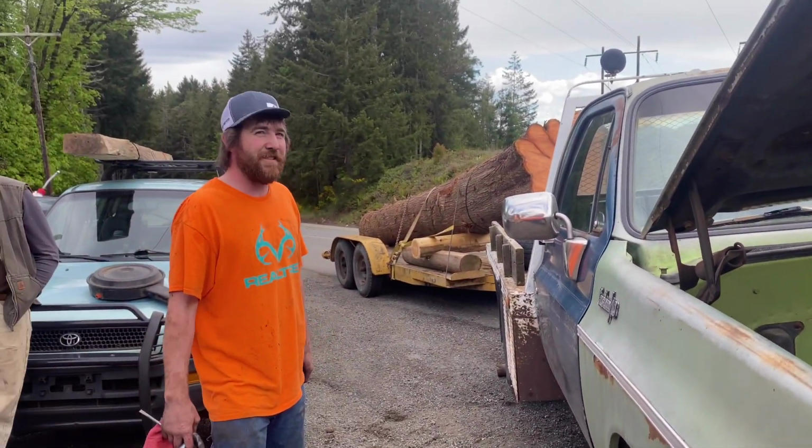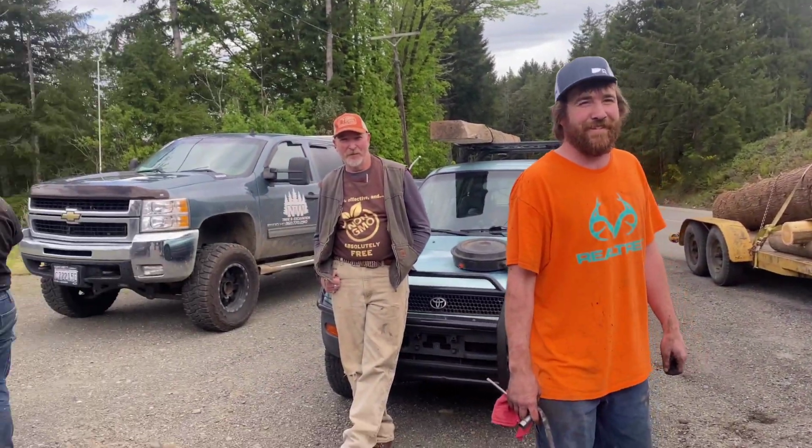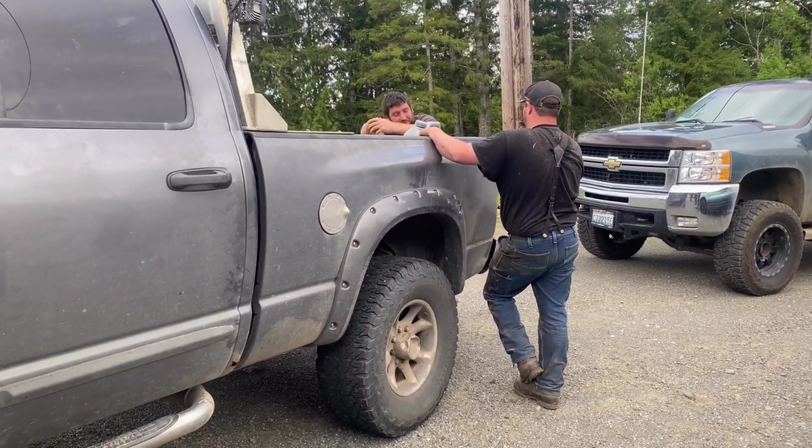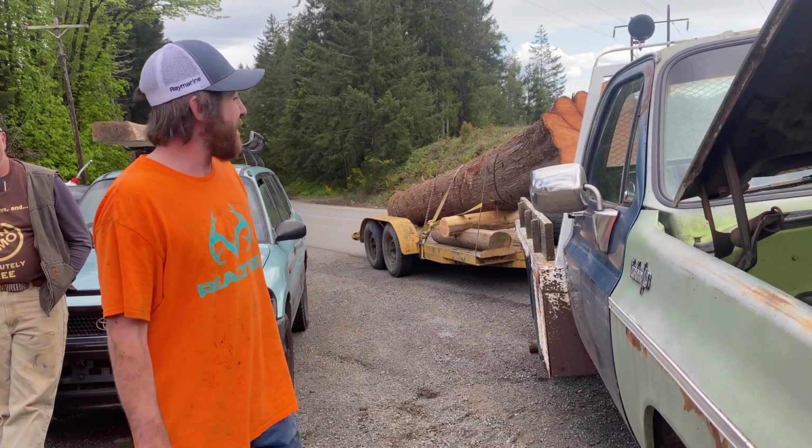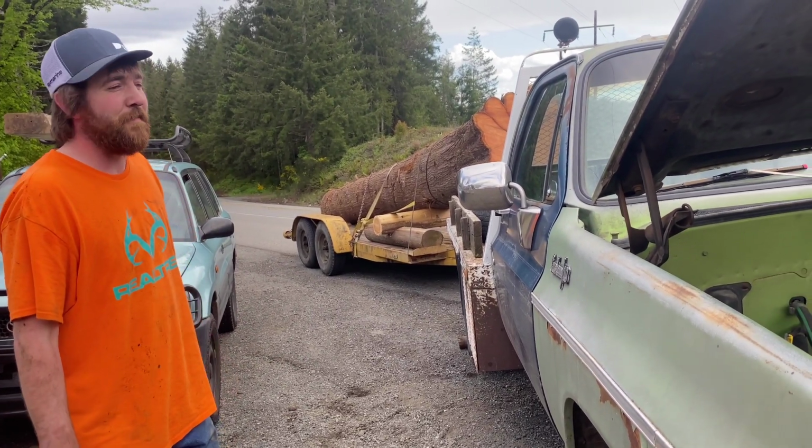Yeah, we have a parking lot with log haulers, builders, and loggers. What else can you really ask for? This is amazing. Okay, so where are we at with this project? What do we need to get going?